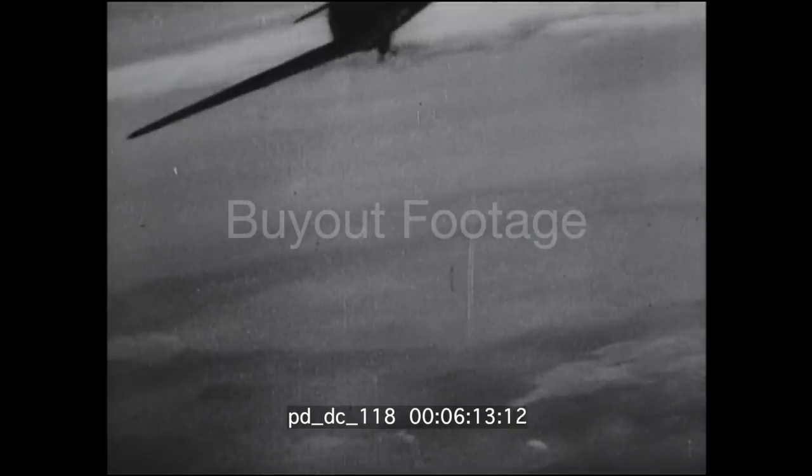Fighters continue to overrun the Luftwaffe. Gunsight aiming point cameras parade this destruction of Nazi planes and equipment whenever and wherever they appear.